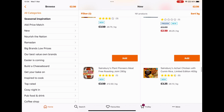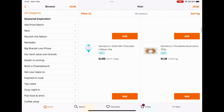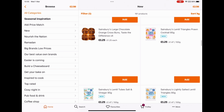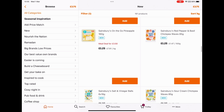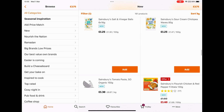You can also arrange it so it will show you the items in price order. I'm not going to try mushrooms. Prawn cocktail lentil triangles, I will definitely get those. Sometimes I will add a couple of flavours of an item in case they can't supply what it is that I want.